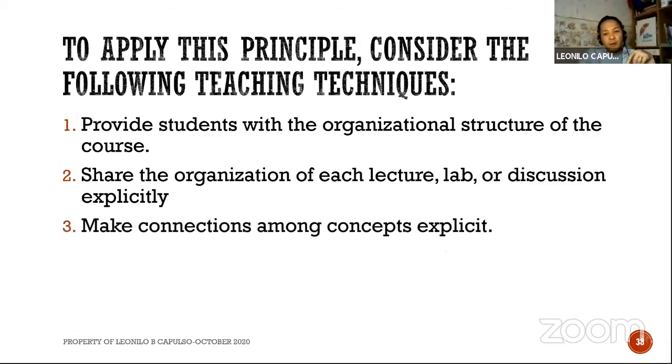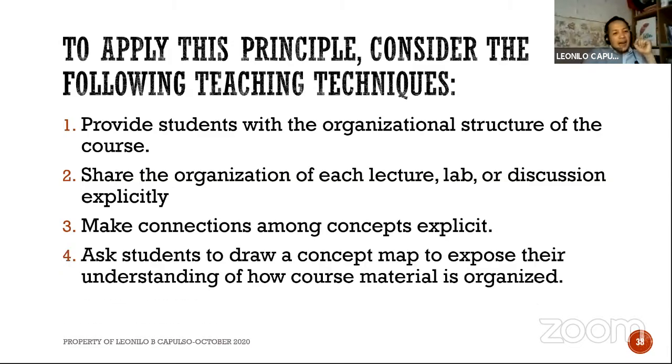Make connections among concepts explicitly. Kaya nga 'di ba? Isa sa mga activity na pinapagawa natin sa kanila, we ask them to make concept maps. That's also very important.